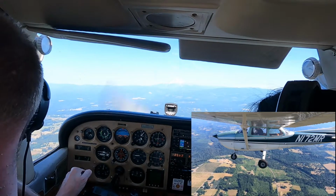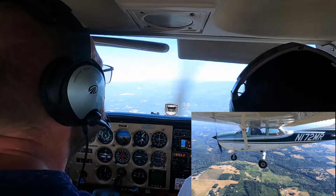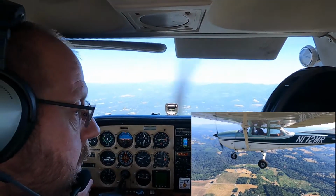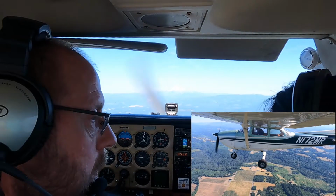So we would pick a field that does not have the power lines like that one right there. Or we could look for Country Squires real quick, which we may not be able to see at this angle. Okay. It's right here on my left, runway 25. That's what we need to do before every maneuver, right? Look for a place to land, radio call, clearing turns.